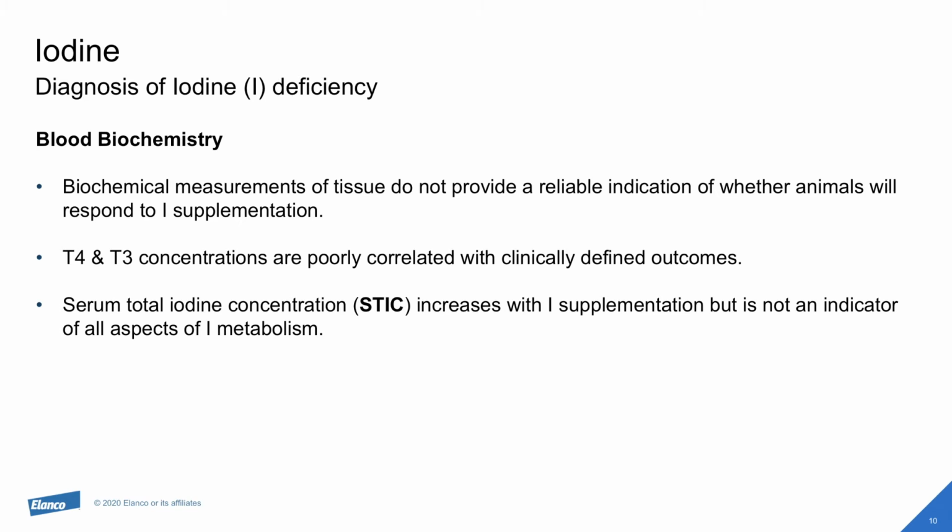Serum total inorganic iodine, or STIC, does reflect changes in animal iodine status in that it increases proportionately with iodine supplementation. However, it's not a sensitive indicator of all aspects of iodine metabolism. The STIC of pregnant ewes was not influenced by the presence of goitrogens that exacerbated goiter in newborn lambs. These ewes were fed either pasture or brassica kale during the latter half of gestation, yet average STIC of the groups were similar.